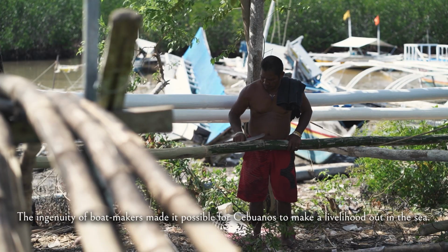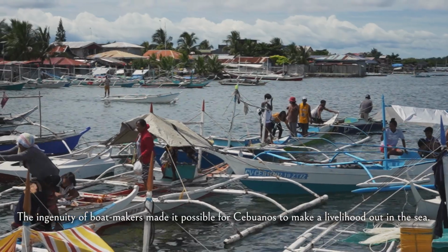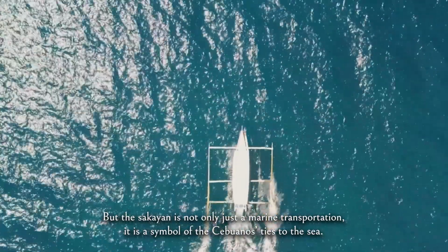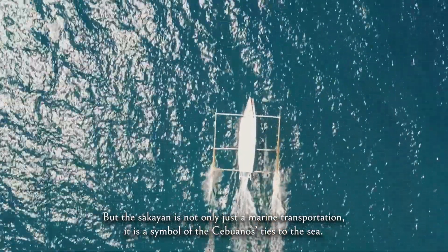The ingenuity of boat makers made it possible for Cebuanos to make a livelihood out in the sea. But the Sakayan is not only just a marine transportation, it is a symbol of the Cebuanos' ties to the sea.